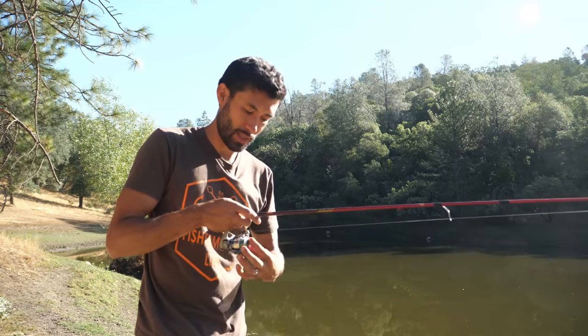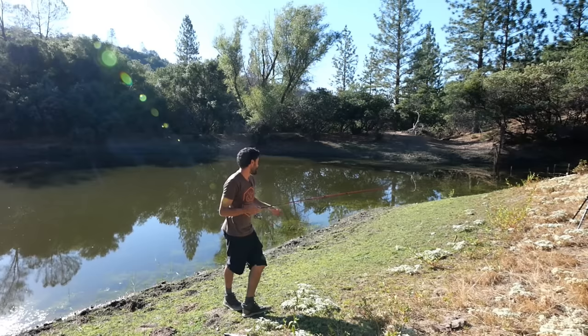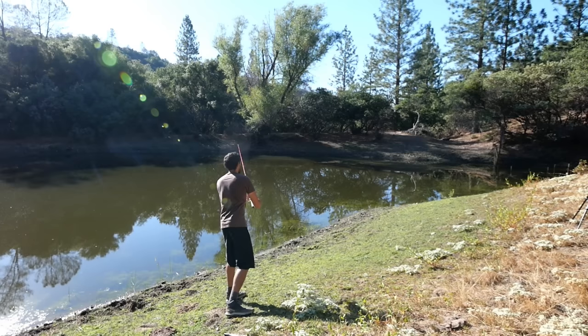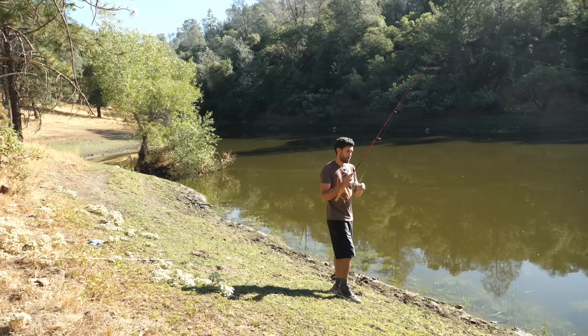This is 8-pound test. Let's tighten up the drag a bit. There we go. All right, right there. I just seen some fish jumping over there. Bust out the spinning rod, baby, right there. Just popping that worm like that hot dog.